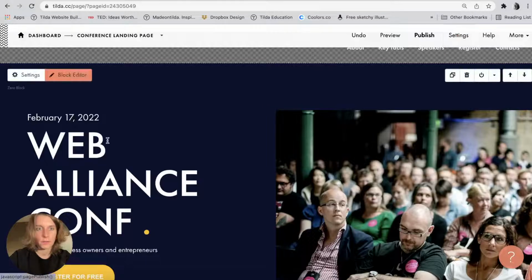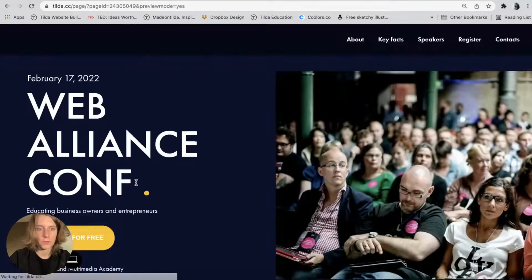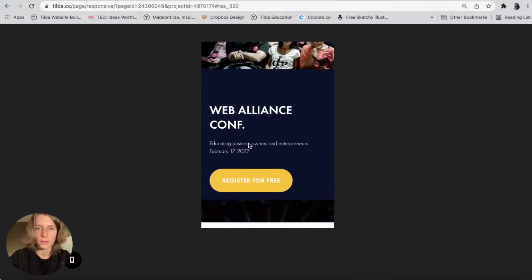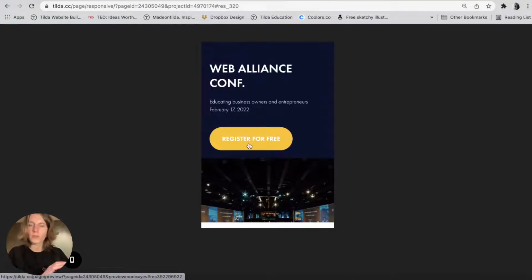Okay. Save, close, publish. And let me show you the preview of the mobile view. So this is the mobile thing that we did. And this is the adapted version of the pre-designed block cover that we used to have.